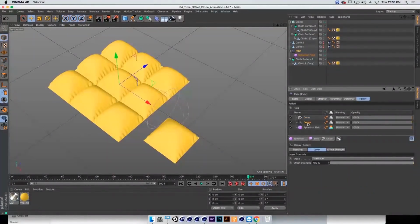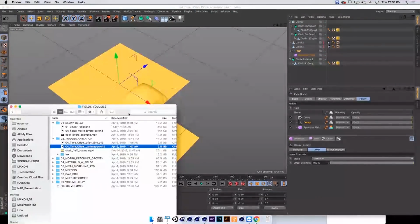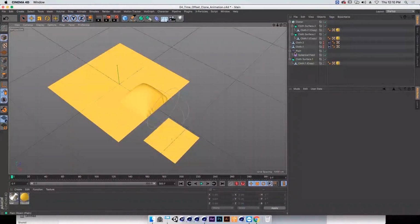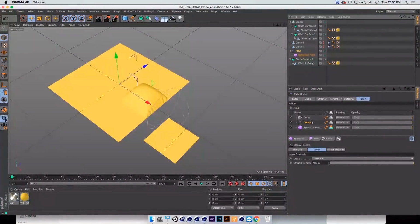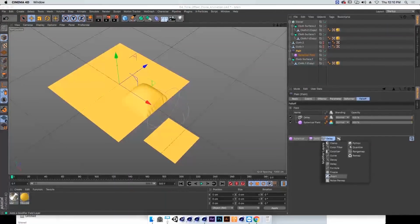Decay modifier layers are so extremely powerful, as well as delay. One other thing that's really awesome is, let me see if I can show this with this. Yeah, let me show it with this. You can actually trigger animation a different way. So instead of using a decay, I'm going to delete that. One other extremely powerful thing that I think you've seen a few other presenters demo is this freeze layer.